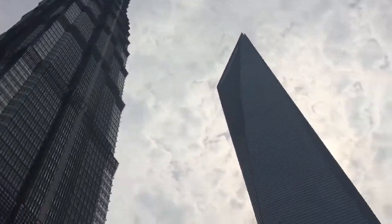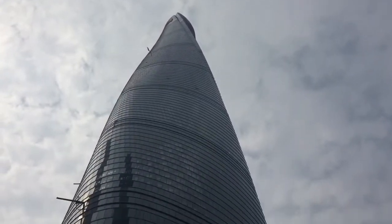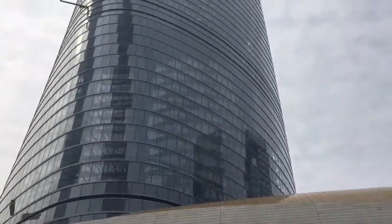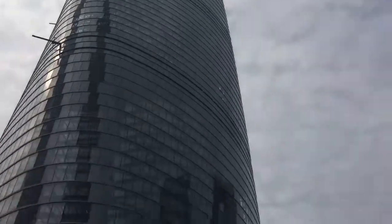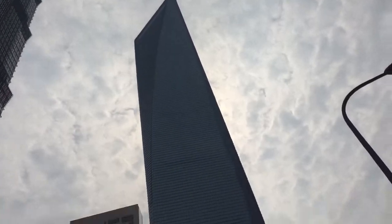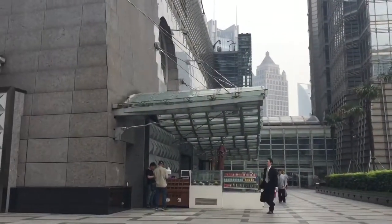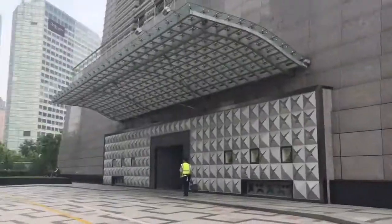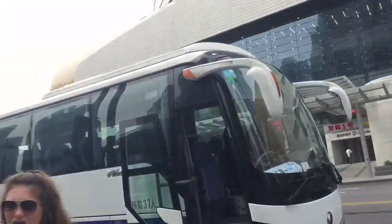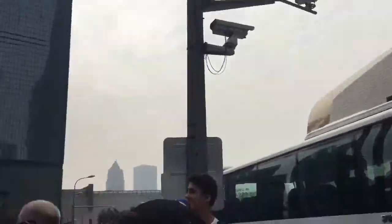Okay, the tallest one, Shanghai Tower, this is the tallest, 632 meters. And the second tallest is this one, the financial center. You went up this one before? Oh, okay, I want to go in now. This is the third tallest, Jin Mao Tower. So, first, second, third.